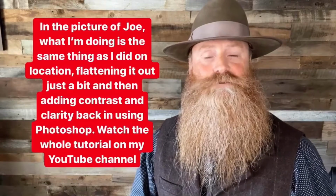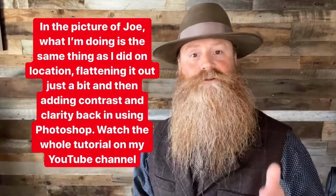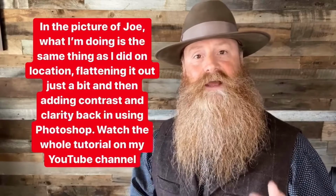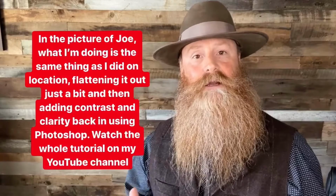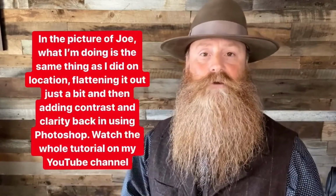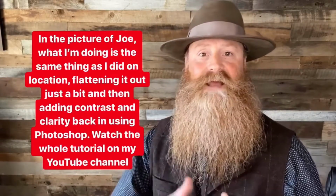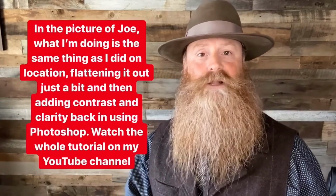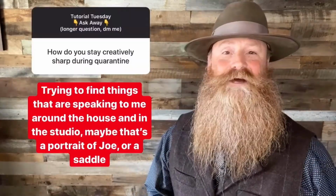Now, in that image of Joe, what I'm doing in studio, two different images, one out on location, the other in studio here, but I'm applying a very similar technique. And with that picture, you can go to my YouTube channel, swipe over to see that, and you can watch the whole tutorial when I edit that picture and get the final outcome. But in general, what I'm doing is I'm flattening out the image and then adding contrast and clarity back in using Photoshop and those plugins like Alien Skin and Nik Effects. So enjoy that.